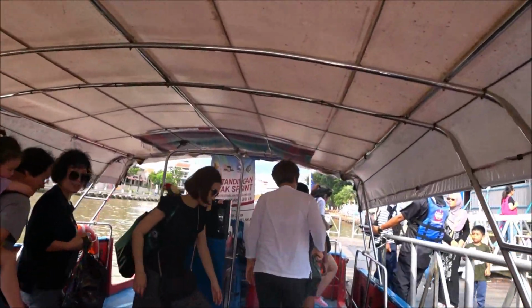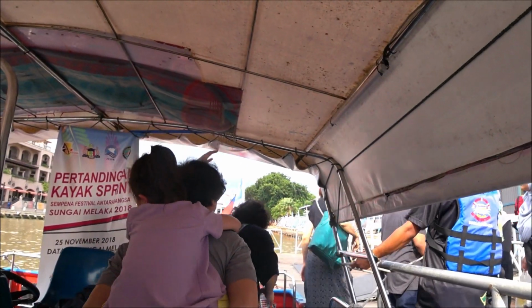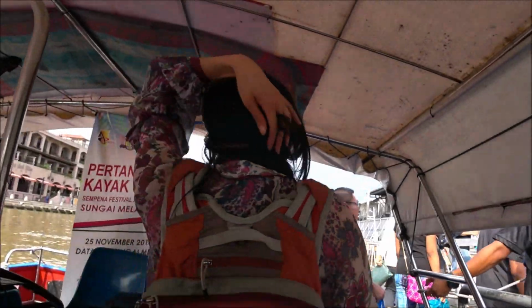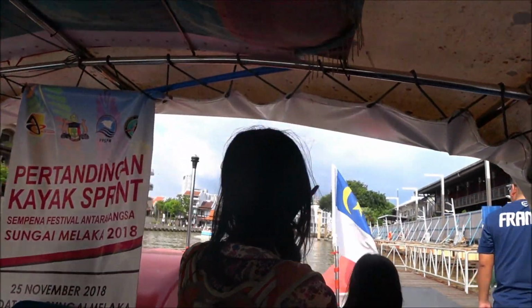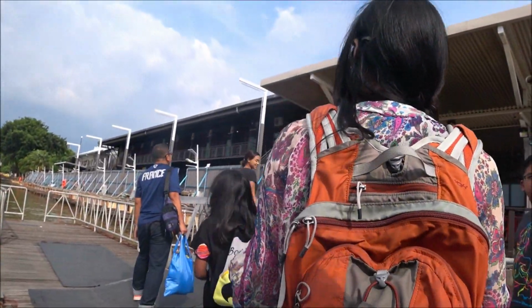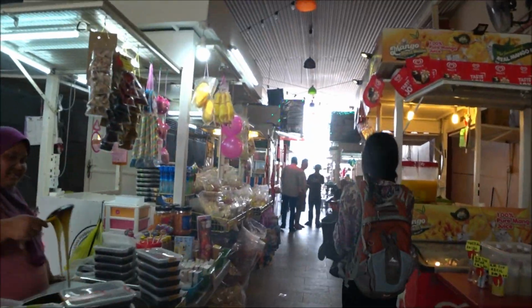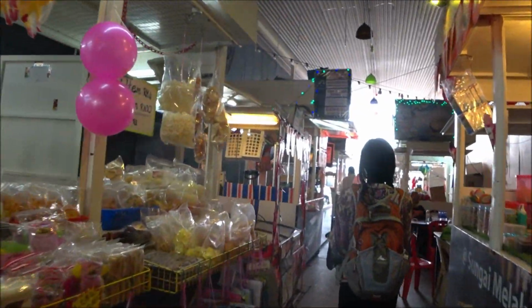Well, it's time to get off the boat, hit the streets again. We have an even better perspective of what's around this area from riding that boat, somewhat experts perhaps. So many places to check out and do things, but right now we're looking forward to the Jonker Walk night market. We really worked up an appetite with all that exercise looking at all the attractions down the river.